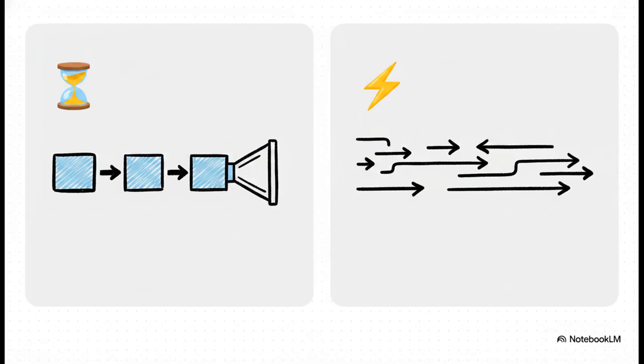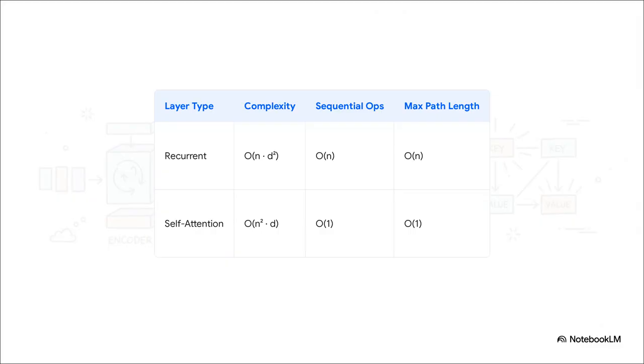But look at the transformer model approach here. By ditching recurrence completely and relying entirely on a mechanism called attention, the whole process suddenly becomes highly parallelizable. Now, the math straight from the paper's Table 1 proves exactly why this was such a game changer.